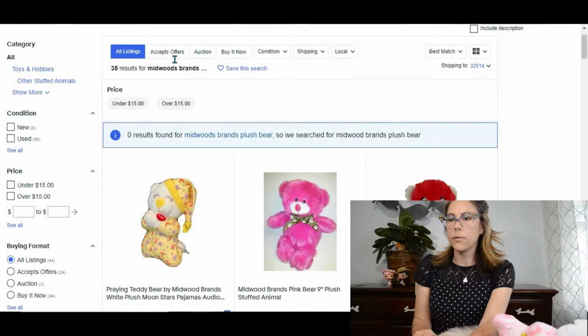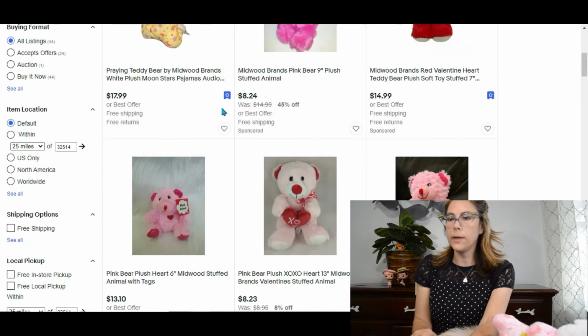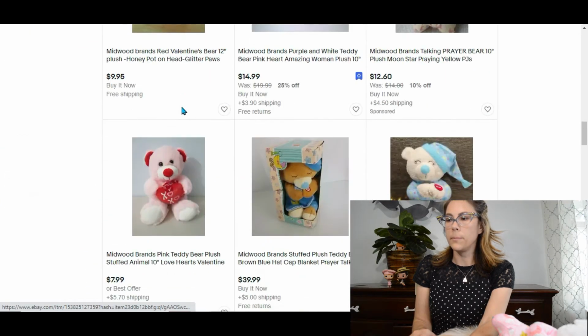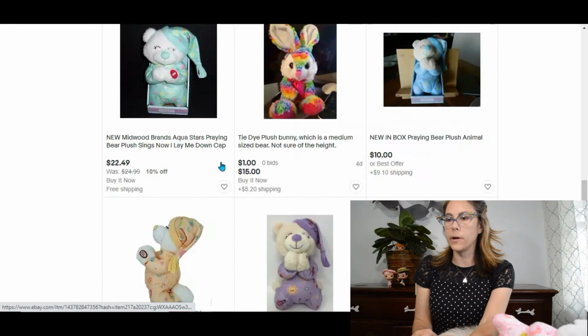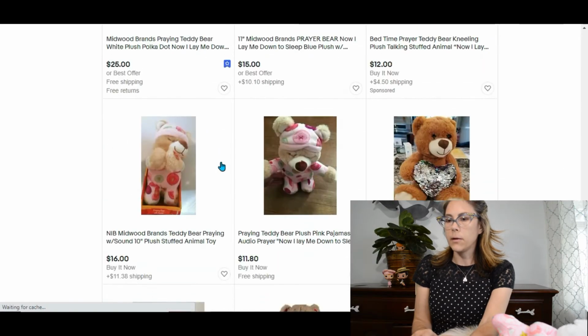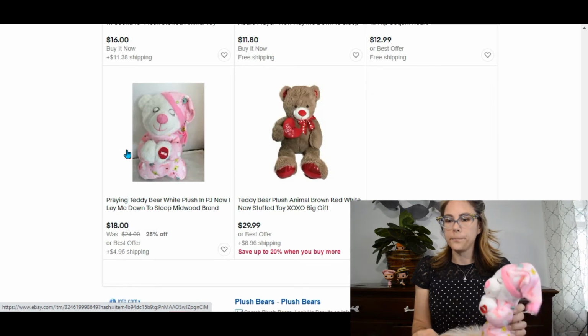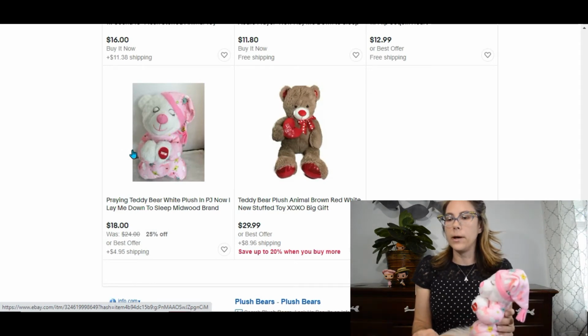And there's 35 available. One of the yellow, which is $18. A blue. Not seeing any pink so far, which is good for me. Okay, I see one pink one. It's way down here for $18. Because there's only one, again, I will sell that one.